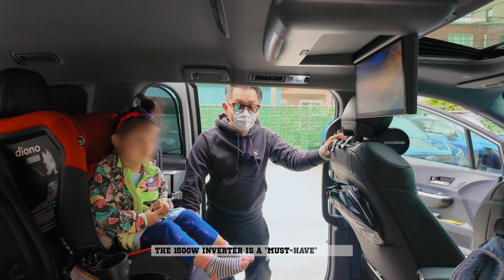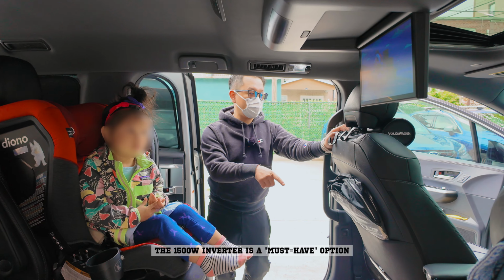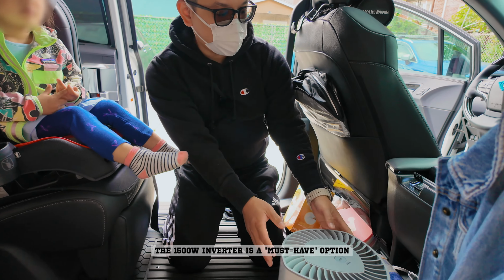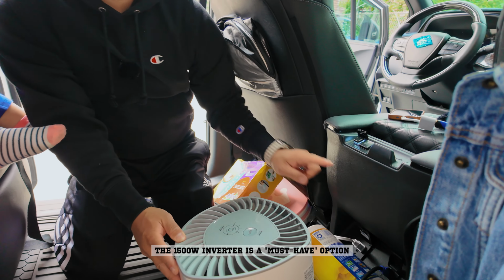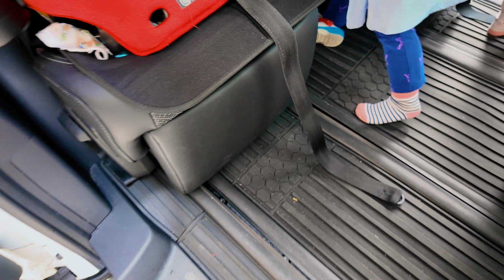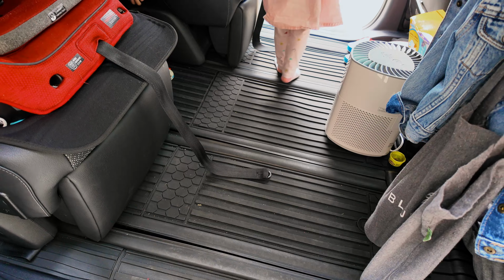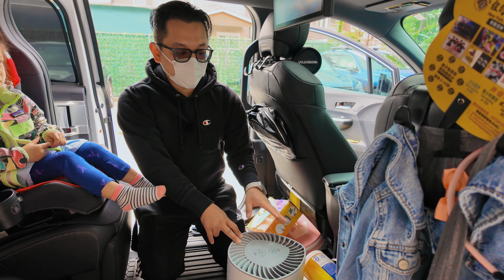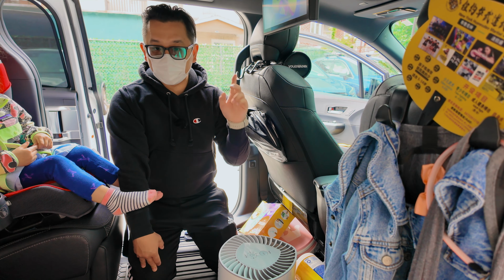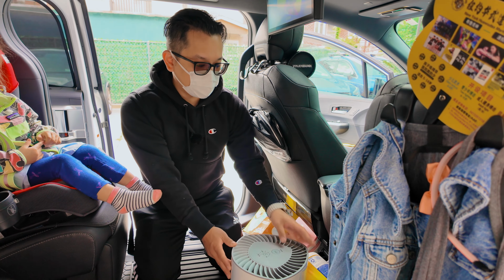I think a must-have for any type of Sienna options, the a la carte options, is the 1500 watt inverter. This is the AC 120 volt. We have two of them right here, one here, and then one in the back. What we like about this is you can plug in a portable purifier, and also, most importantly, I think a vacuum. On top of that, I find that you could also make this function as a fan. So therefore you could save on AC, you could save on the rest of it, because that's a little hack that we have.